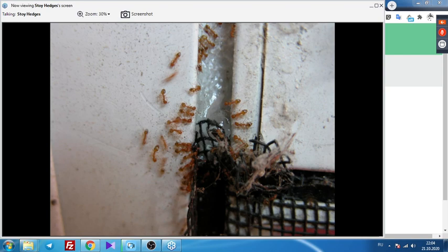And once you've got through a month of baiting, then you can think about applying residuals into wall voids and along trails, et cetera, to kill remaining ants. But you've got to have time for those ants to feed on the bait and carry it back to the colony and feed the queens and the brood the bait itself.